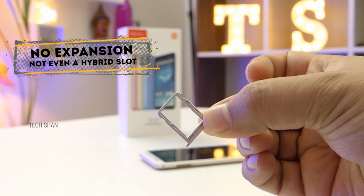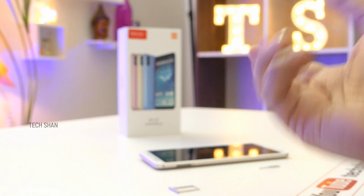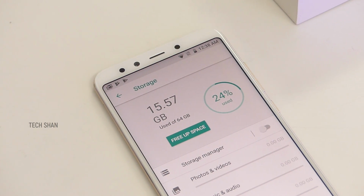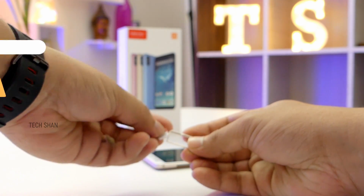Next, no microSD card support, so no expandable storage. In a mid-range phone for a storage-centric market like India, it sounds a bit strange, isn't it? So you have to live with 48GB free. Yes, that's what you get on first boot. At least a hybrid slot would have been better. Xiaomi, you can't do this.